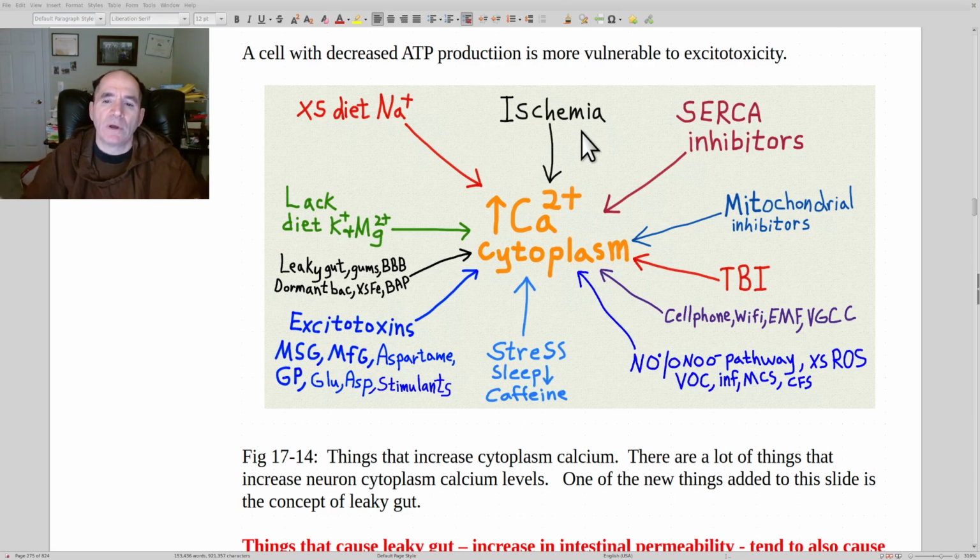All of these things will have the net effect of causing increased calcium in the cytoplasm. They're going to inhibit mitochondrial function. Mitochondria can't make ATP if they don't have oxygen to work with, okay? We talked about how a lack of dietary potassium and magnesium will lead to decreased function of the potassium-sodium ATP pumps, okay? So you're going to get increased calcium in the cytoplasm.